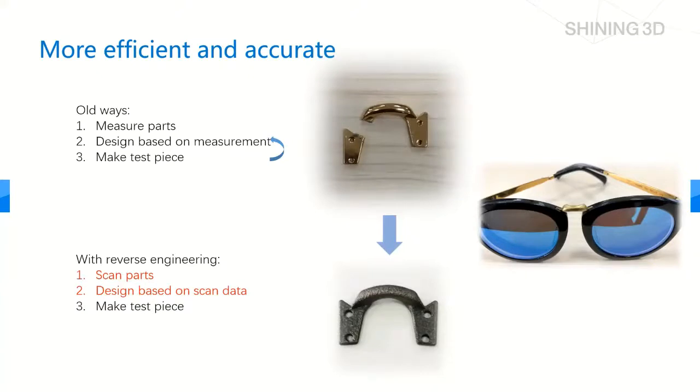In this case, we used SolidEdge to do reverse engineering and get the reverse engineering model. We used metal printers to print the piece, coated it with gold, and mounted it back. You can see on the screen what we have finally. Using scan data will help you significantly reduce the overall reverse engineering process time.